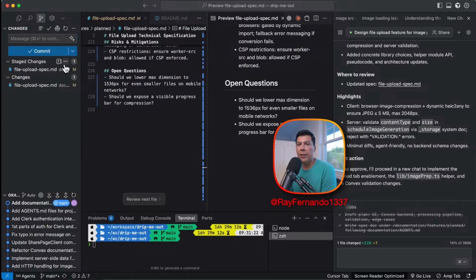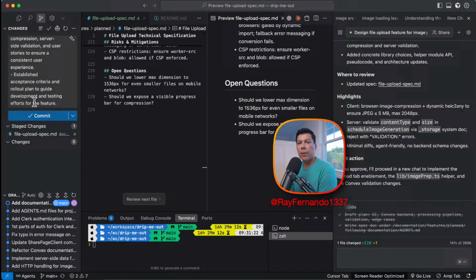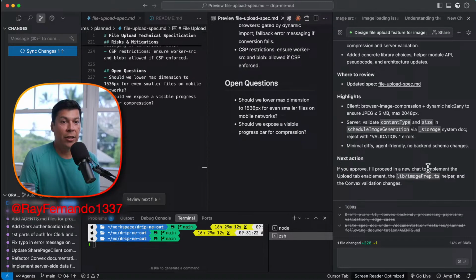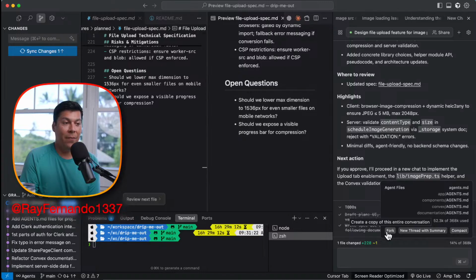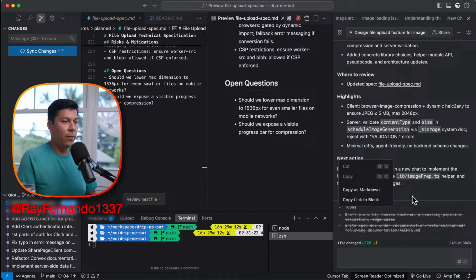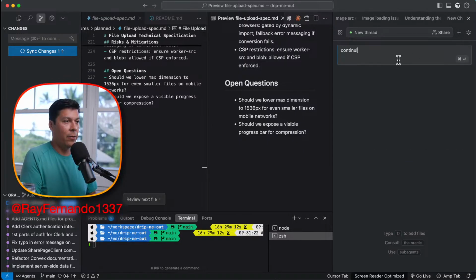So I'm going to make sure I check this in, and here we go. Awesome. Cool. Commit. And if you approve, I'll proceed to new chat. I don't know if this is actually going to make a new chat for me or if it's going to create a new thread with summary. I don't know if I need a summary, to be honest. I'm just going to start a new thing with lib image prep. Okay, so I'm going to just copy this and start a new chat, continuing from the previous chat.